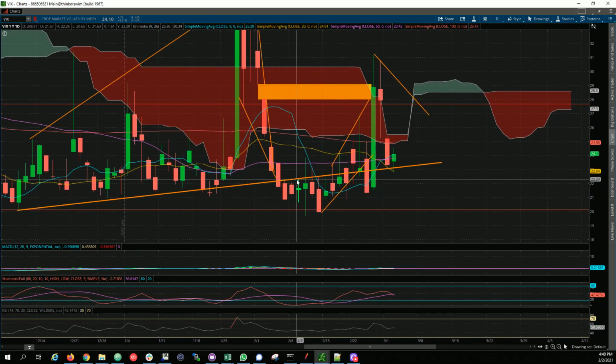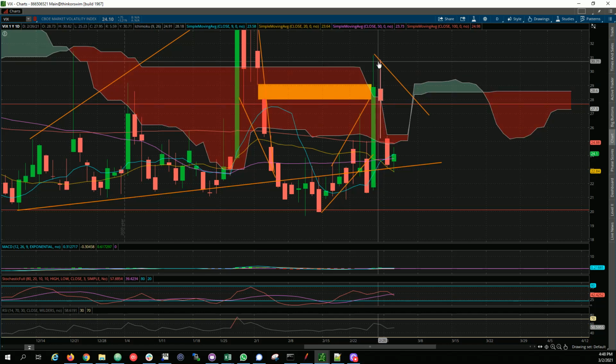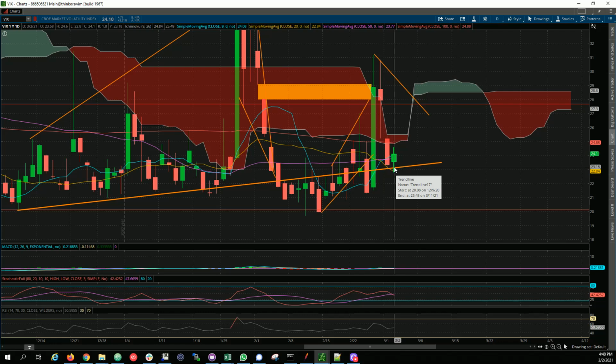So this trend line was, as we drew way back, acting as a resistance for quite some time, maybe a week or so. And it finally got over and then hit basically the cloud top. It was a quick wick and then it just bounced down and it's holding this trend line now.